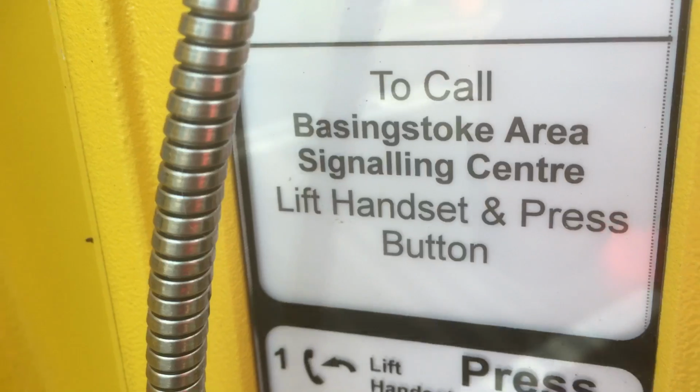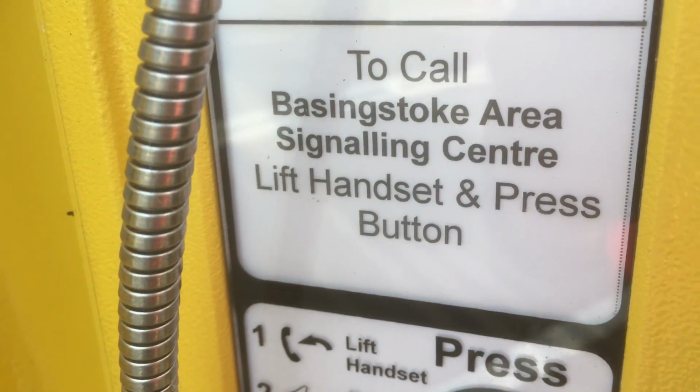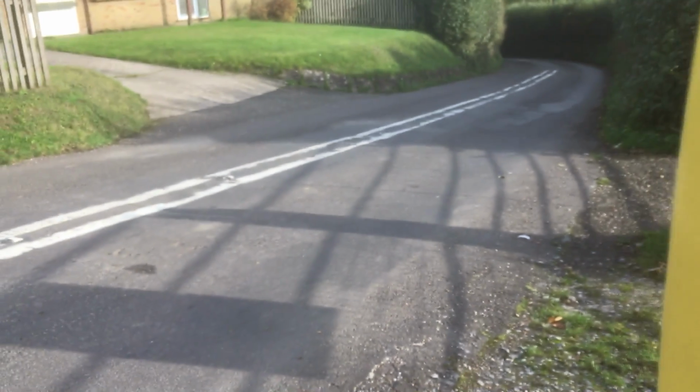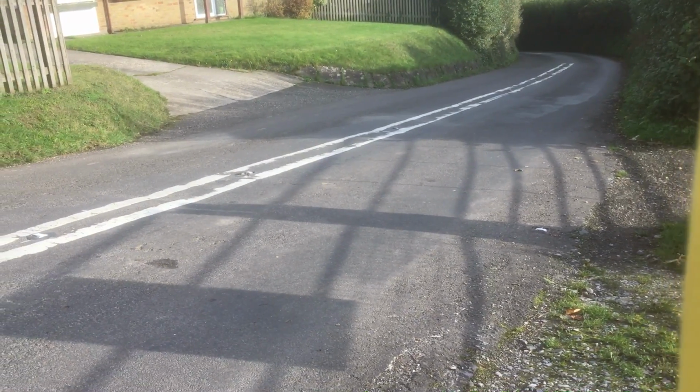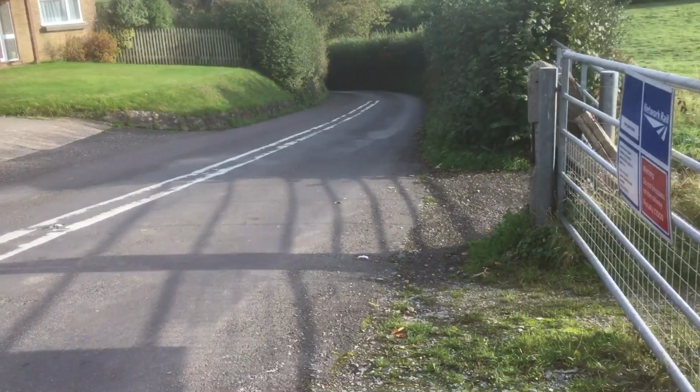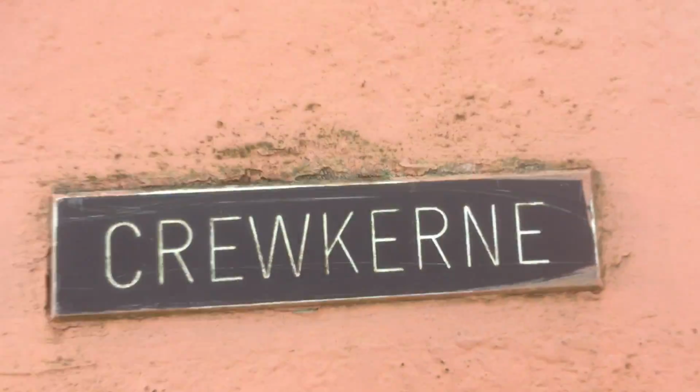Crewkerne Level Crossing, to call Basingstoke Area Signalling Centre, lift handset and press button, wait for answer. Crewkerne Level Crossing, 130 meters, miles 30 chains, station 443083. So that's what the phone box is, guys. That's the phone box. There's the plaque for it.